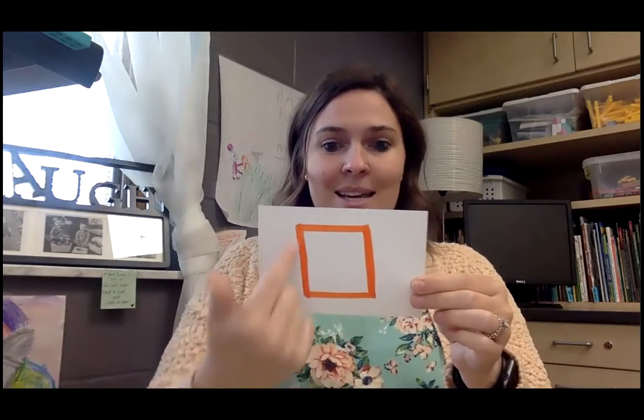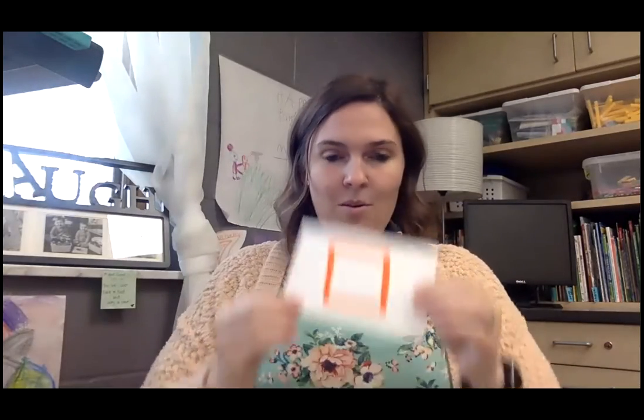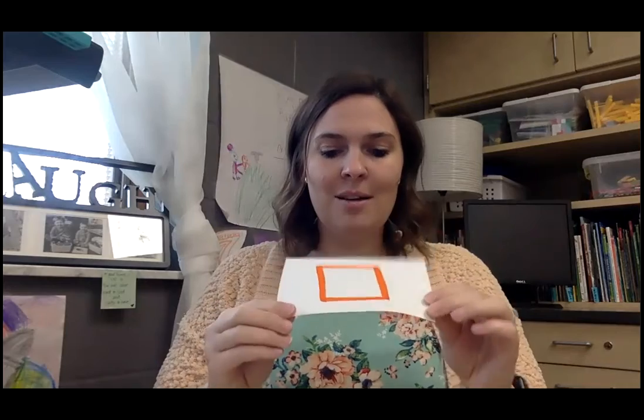Now I see a square, but the orange is the circle movement. And if you remember, we did a circle above our head. So we have to pay attention to the color. I'll go over the colors again. Purple, stand up. Orange means circle. And red is triangle. So we've got our colors we're looking for. Now, as I show you, you will do the motion.